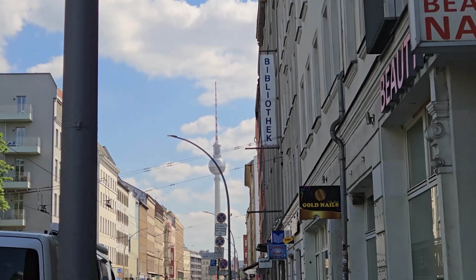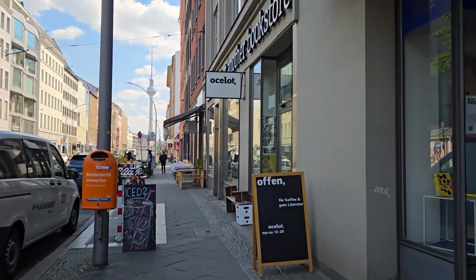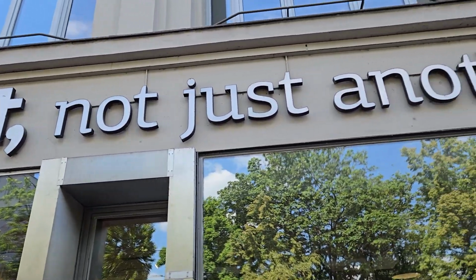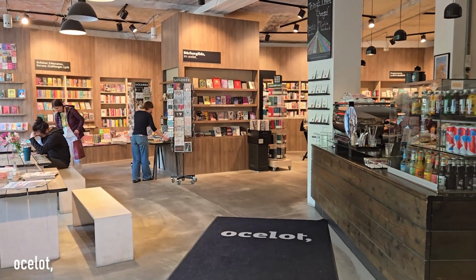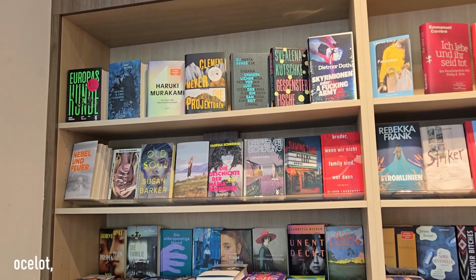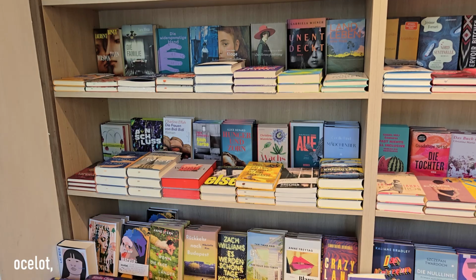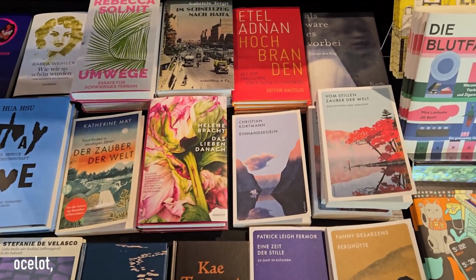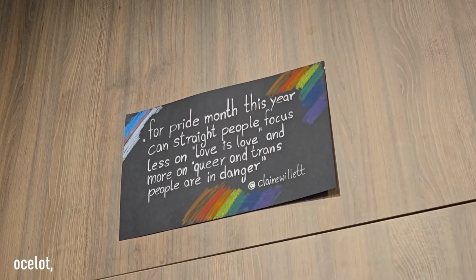And then literally on the other side of the street, right around the corner, was a new bookstore called Ocelot. Not just another bookstore, this place was another cafe combo bookstore, and they had, again, a pretty large English selection, as most new bookstores in Berlin did. But I was really fixated on some of the German covers in this bookstore, because oh my god, some of these covers are beautiful enough to make me want to learn German, so that I can buy the German editions of these books, because they are just divine, absolutely lovely.